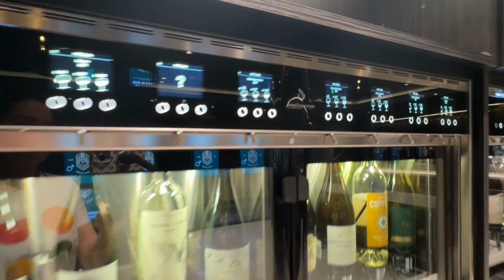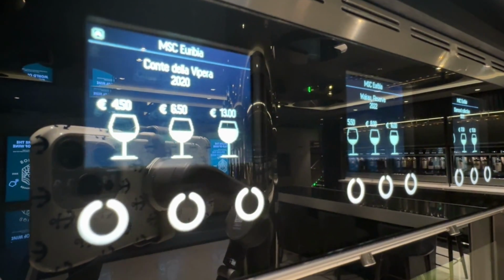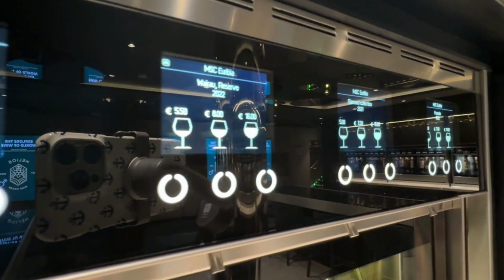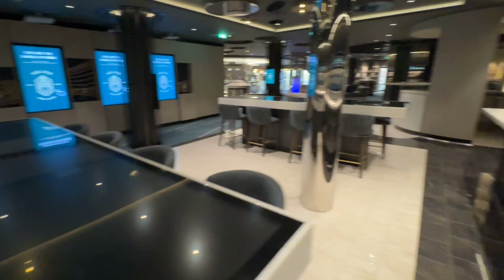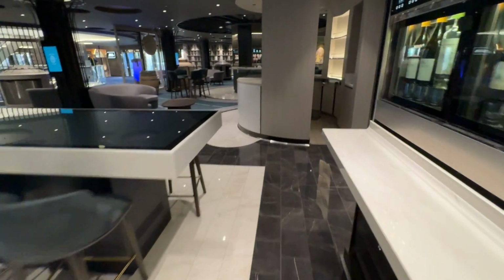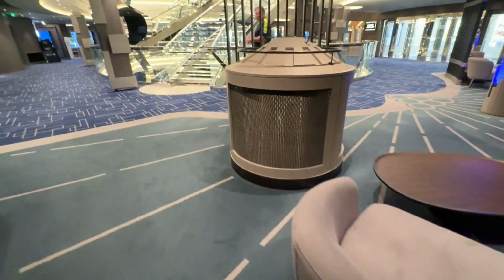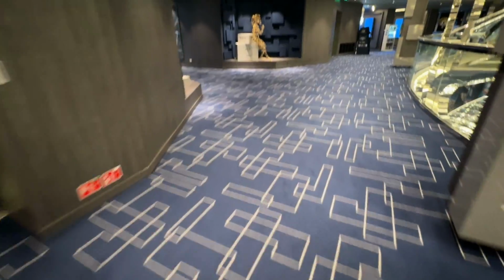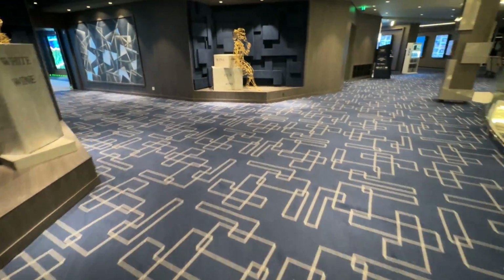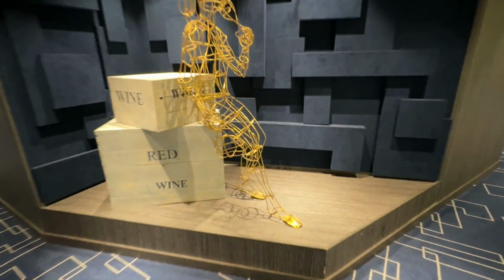Just be aware that these aren't included in your drinks package. So if you have a drinks package, you will have to pay extra if you want any of these wines. And here as well, we have some interactive tables so that if you do come to the wine tasting experience, it shows up on the table lots of information about the wines. That seems like a nice activity to do. MSC Euribia is the only MSC Cruises ship that has this. They're testing it out. If it goes well, we can expect that this is something that they will roll out to other ships in the fleet in the future as well.